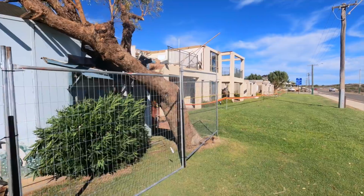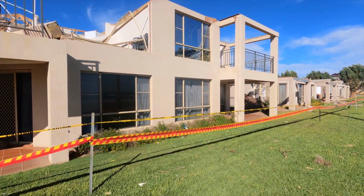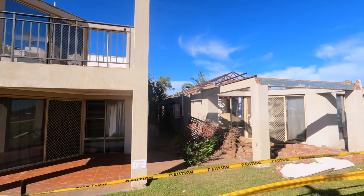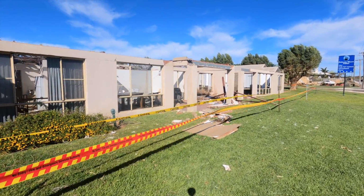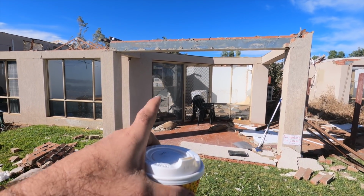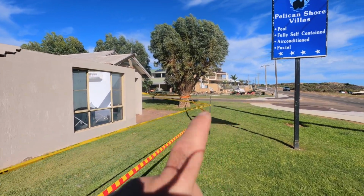And this is the Pelican Shores complex. And as you can see, that's just also been demolished. No roofs. That second story, the roof on that's gone. And there's this roof insulation just everywhere. You can see in that kitchen there. You can see, look at that glass right there, it's just peeled that back. Crazy stuff.